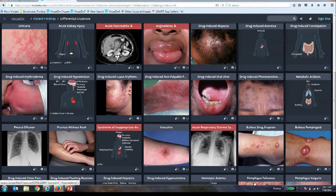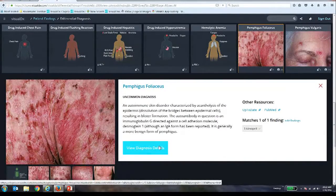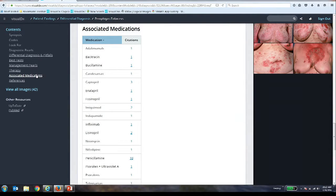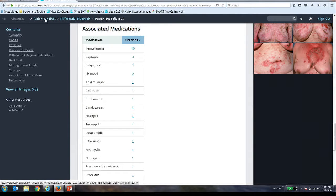And then if you wanted more information, we'll choose something else up here. So say you didn't know what pemphigus foliaceus is, you could click pemphigus foliaceus and go to more details. And you get to the text. And there's also a field called associated meds where you can get the alphabetical list of all the meds known to cause pemphigus foliaceus. And by clicking citations, you could toggle it to see which meds have the most citations as evidence that it triggers that disease. There's a breadcrumb navigation at the top.